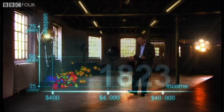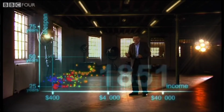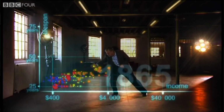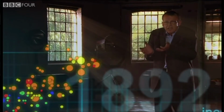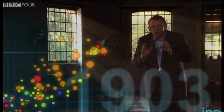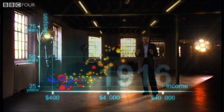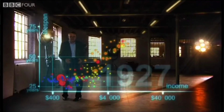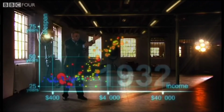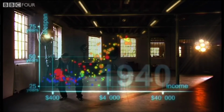The Industrial Revolution makes countries in Europe and elsewhere move away from the rest. But the colonized countries in Asia and Africa, they are stuck down there. And eventually, the Western countries get healthier and healthier. And now we slow down to show the impact of the First World War and the Spanish flu epidemic. What a catastrophe! And now I speed up through the 1920s and the 1930s. And in spite of the Great Depression, Western countries forge on towards greater wealth and health. Japan and some others try to follow, but most countries stay down here.